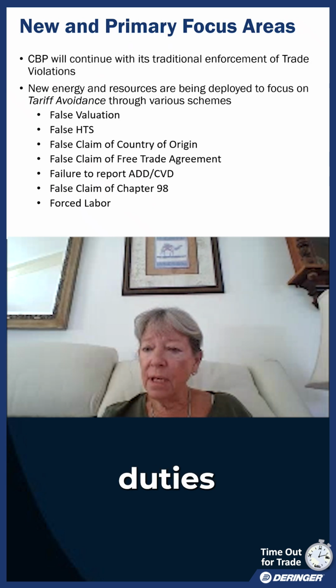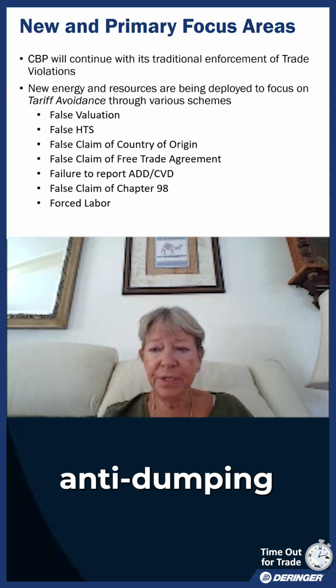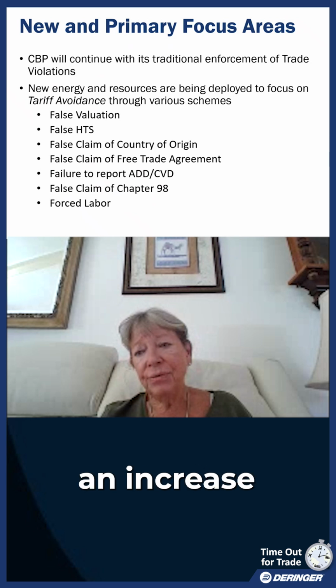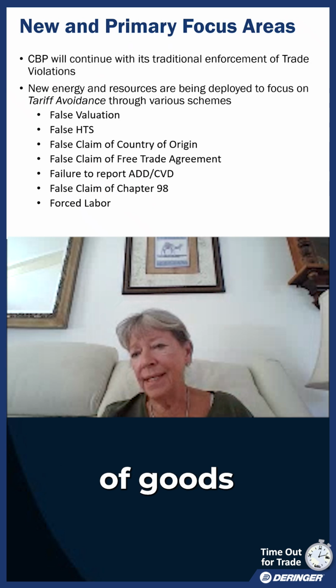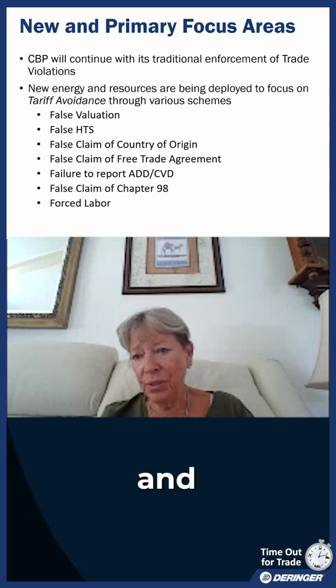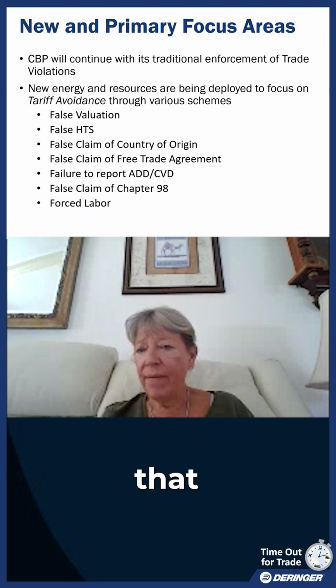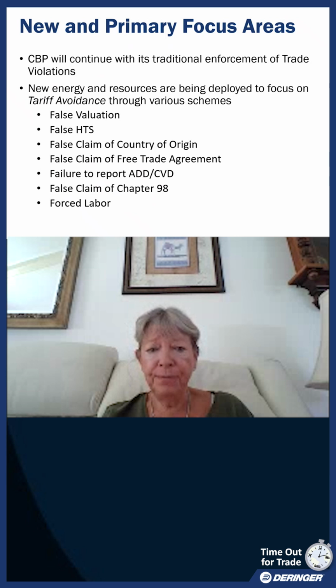Failure to report goods that are subject to anti-dumping and countervailing duty. These anti-dumping and countervailing duties have been around a long time, but what we have seen is an increase in the number of cases, which means there's an increase in the number of goods that are subject to anti-dumping and countervailing duty. So this is another way that you could perhaps falsify something in order to avoid these duties.